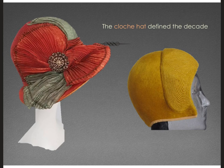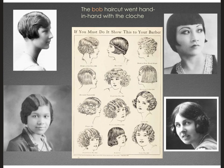They could be decorated in different ways. They would be trimmed in many different ways, and just endlessly gorgeous. The reason why the cloche hat was such a persistent hallmark of style in this decade and then on into the 30s a little bit is because of the changing in women's hairstyles, the bob.